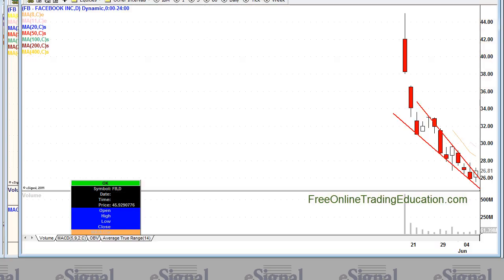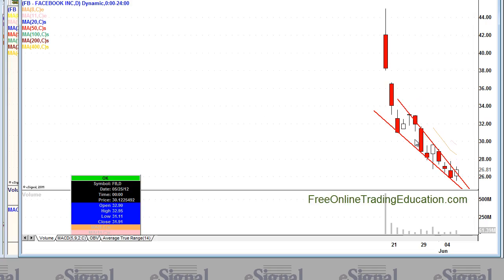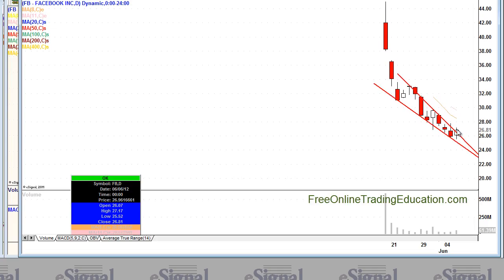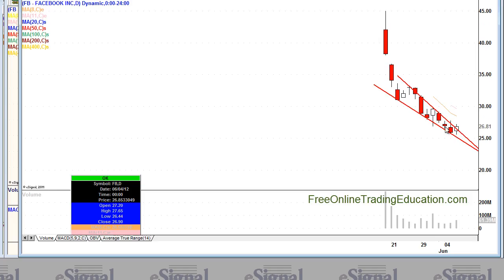On the daily chart here on Facebook, we have a falling wedge. It's a tight falling wedge, and we're just now poking our head over. And we have a tick up in volume. So with that, we may have a buying opportunity right now on Facebook. So you're hearing it first right here. If we continue to go bullish in the markets, we might be looking to pick up some Facebook.